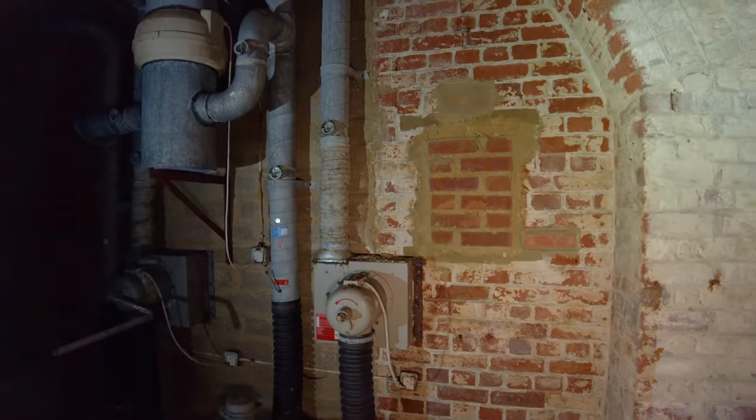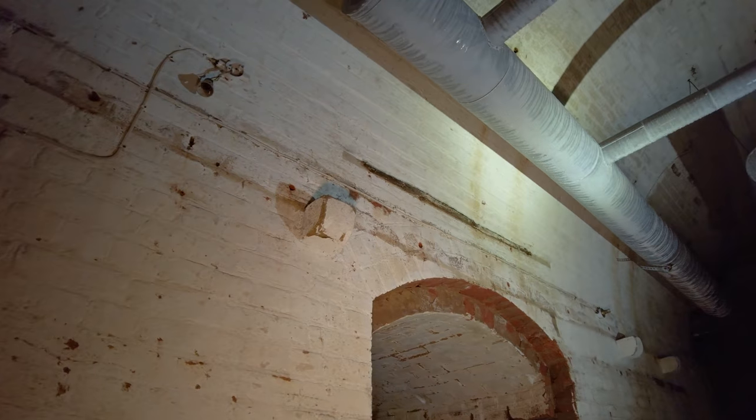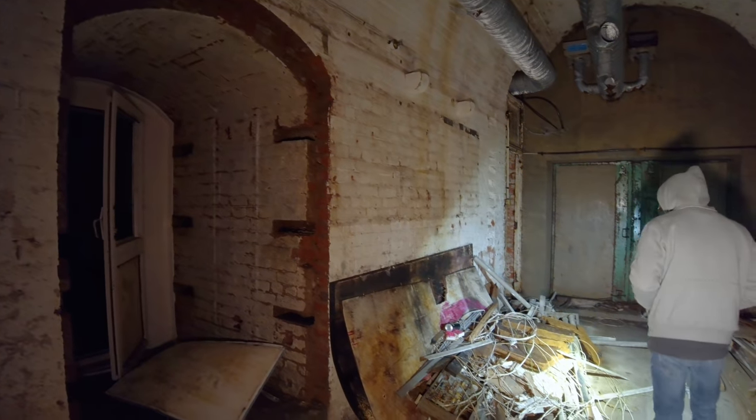A lot of condensation on there, isn't there? Yeah, that's the trouble in here. I think everything's rotted out. Because it's stripping away all the electrics and cables. Yeah, this would have been.